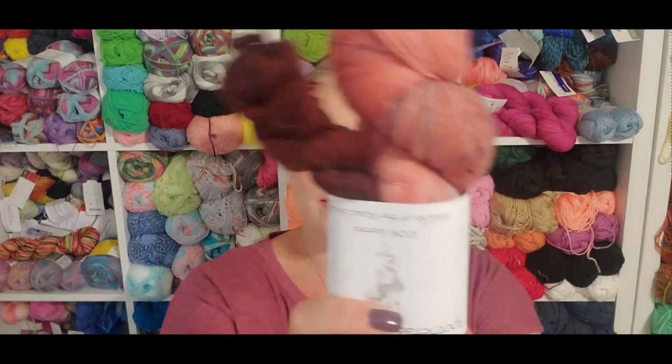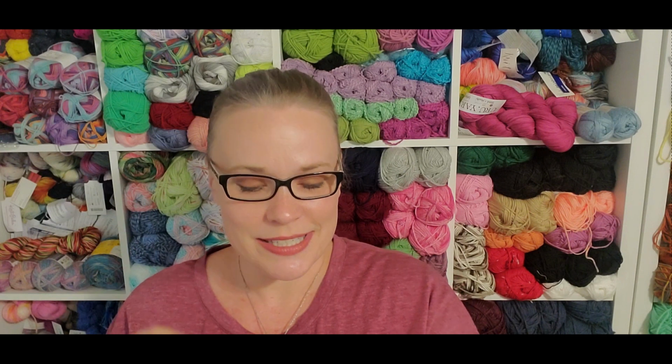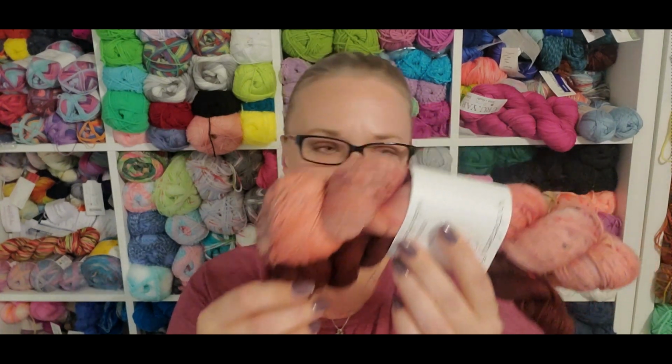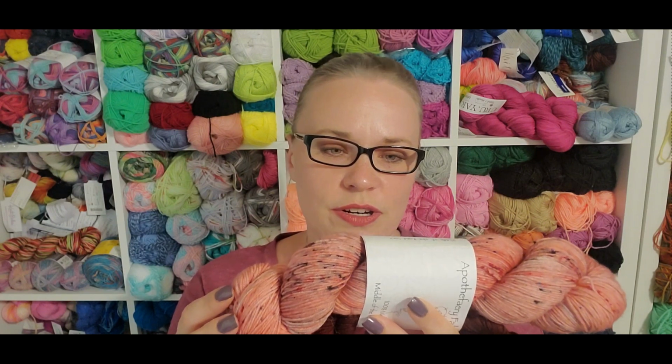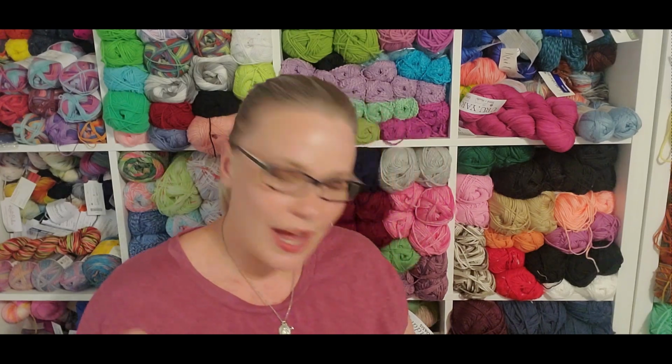This is the sock set. And I keep thinking it's like raspberry smoothie. Or if you cook a coolie. You know what a coolie is? This is 100% superwash wool. That's a heel and toe matching mini. So it's 85 yards here, 436 yards, eco-friendly acid dyes. And can I just say Fairy, which is the shop owner's name, totally personifies her name. She is absolutely precious.